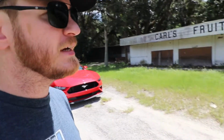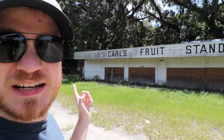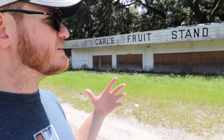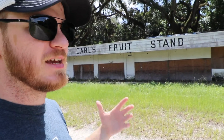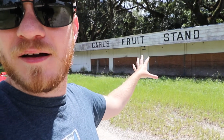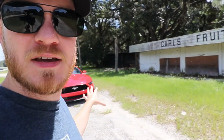Got the Mustang over here, there's a house over there, so hopefully I'm not trespassing on somebody's property. I seem to be attracted to urban decay like this. It ends up looking cool. It's the aesthetic of having this dilapidated building next to the gorgeous Mustang.